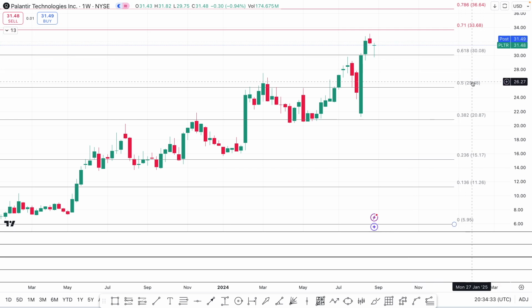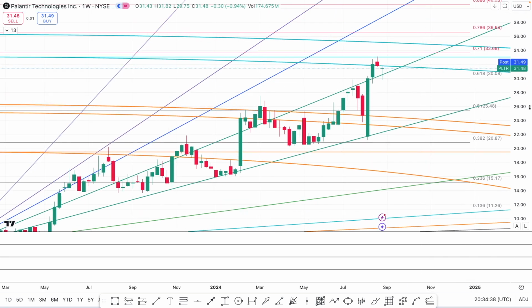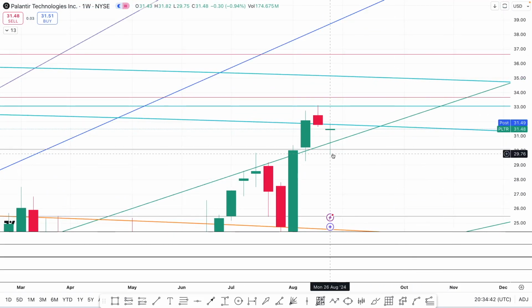Now, when I overlap that with the Gann on linear scale, we can put that together and see what's really happening. I'm going to zoom in for you. What's happening with the Gann on linear is it's holding this angle, but it's below this arc. So it's in a range, and it already got rejected by the blue level up above. So this is really a tight range for Palantir. We'll see how next week opens and finishes, right?